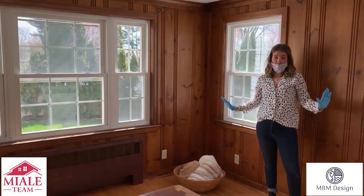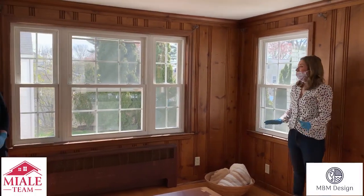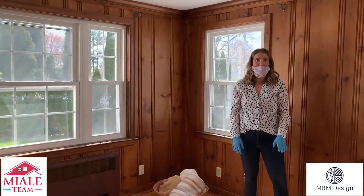You could just put all the kid toys in this room, shut the door, put a curtain down, and no one's going to see the hot mess that's in here. That's how I lived my life when my girls were little. I know. Yeah. So that's what I would do.